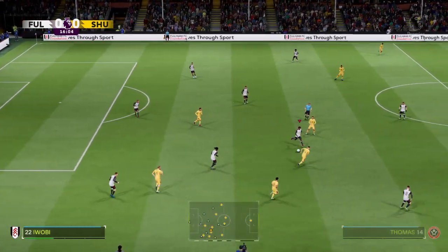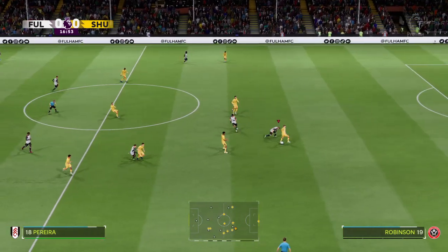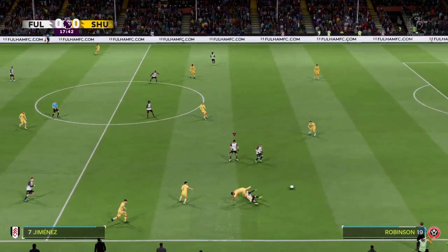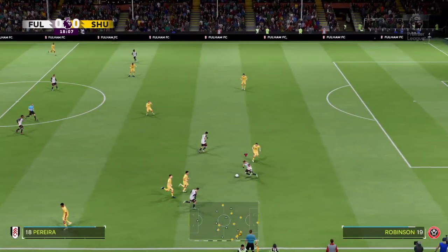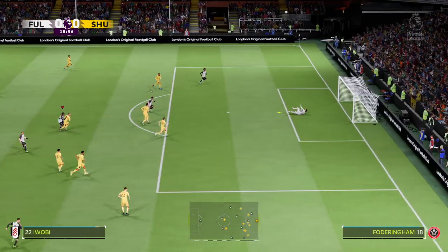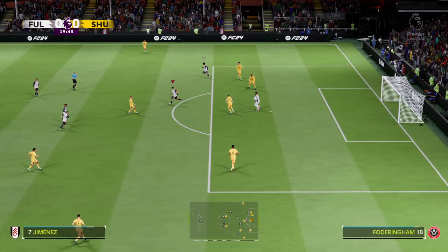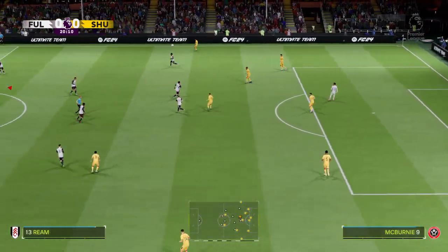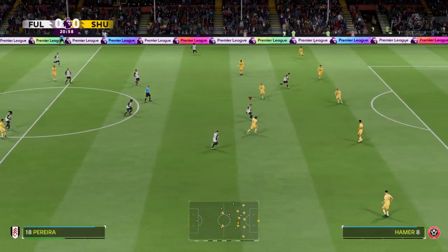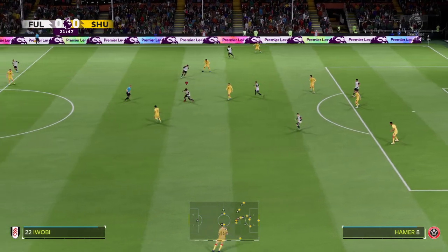And possession given away. There's room to do something here. Found nicely and in. Oh, it's still in there. And it's saved and the danger is now over. Well, you can see how pleased he was to get hold of that after what was a superb first save. It's good goalkeeping that. Read the pass well and cuts it out.